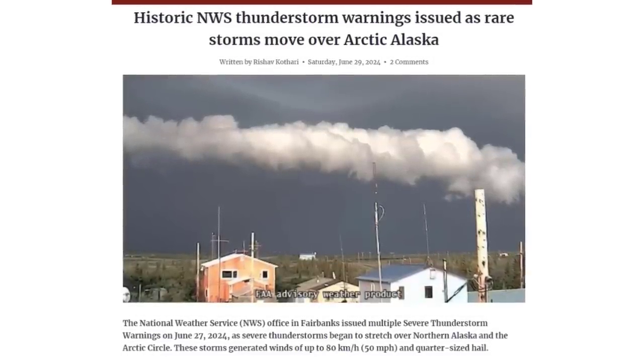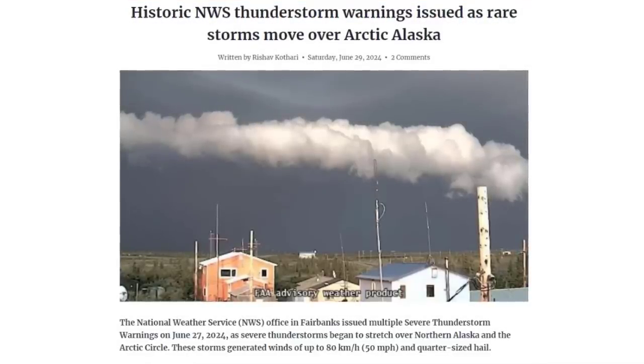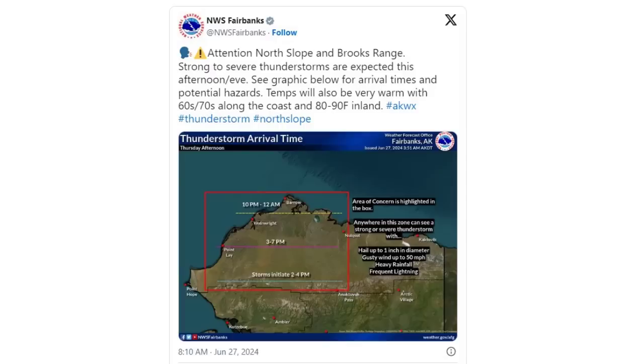50-mile-an-hour winds and quarter-size hail at the Arctic edge. That is insane. This just does not happen. North Slope, what you're looking at is the furthest north and the furthest west thunderstorm warning ever given by the National Weather Service, ever. This coincides with that Category 5 earliest ever, breaking all types of records, also at the exact same time. There has to be something more than just jet streams causing all of this.